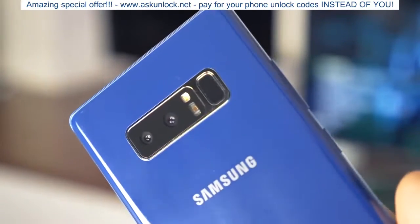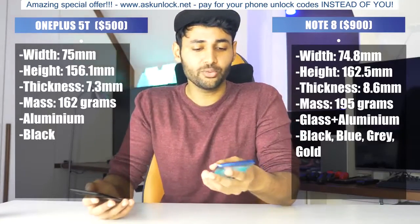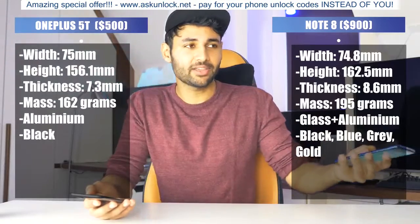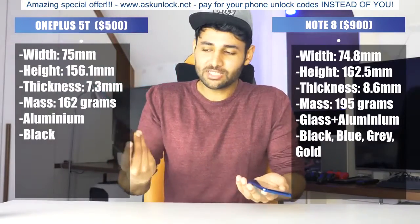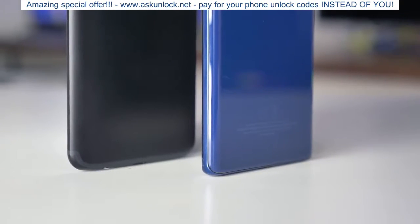But one thing with the Galaxy Note 8 is you do get some nice colour options, and I found from my personal testing that the blue shows up a little bit less fingerprints than the black, and the grey one is even better than the blue. Having said that, if you didn't want to worry about fingerprints at all, the soft touch matte finish on the 5T has pretty much got you covered.